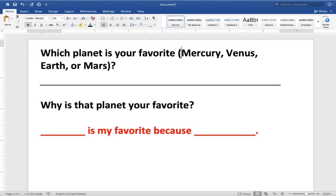So first we have Mercury, Venus, Earth, and then we have Mars. So there's the 4 planets' names, so you can make sure you spell them correctly. Now, of course, it's easy to put what your favorite planet is. Oh, and before I forget, no one-word answers. You can't just sit there and go, Mars. Nope, that's not a full sentence. I need to see a full sentence, so you would say something like, my favorite planet is, and then tell me what it is. It can be any one of those 4.